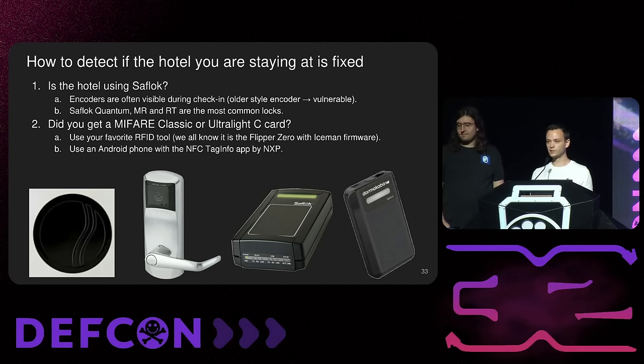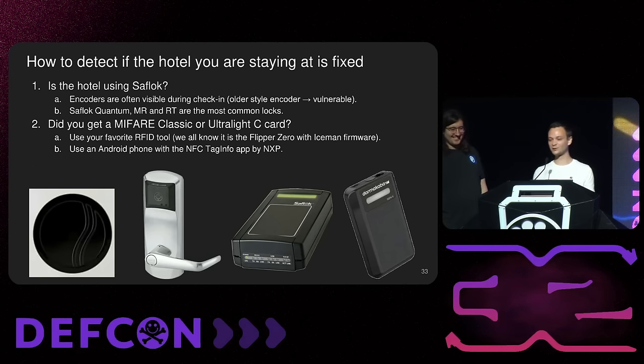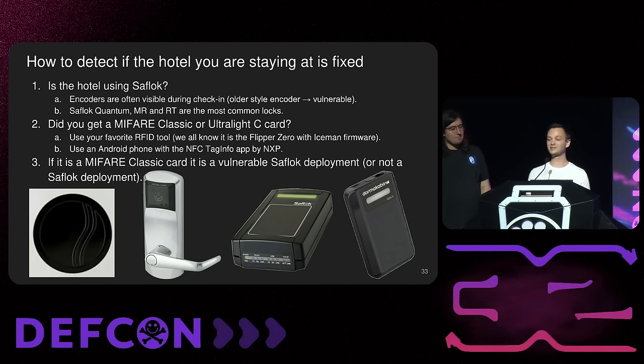Then the next thing you can do is you get a card from when checking in. You can tell if it's a MIFARE Classic or an Ultralight C card. So then you use your favorite RFID tool, which we all know is the Flipper Zero with Iceman firmware, or you use an Android phone with the NFC Tag Info app, and that allows you to tell what type of card it is. So if it's a MIFARE Classic card, then you know that the system is still vulnerable to this attack. Or it's not a Saflok deployment, so you have to really do all three of the steps.